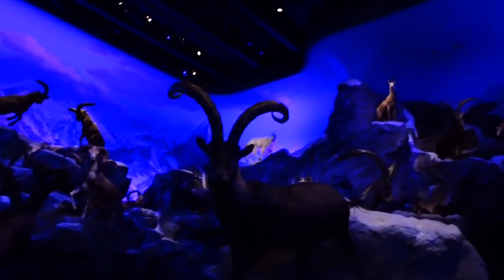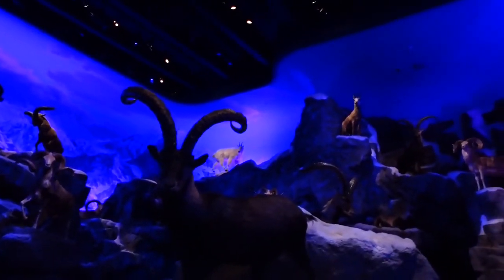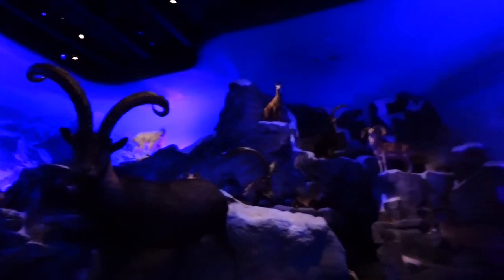Very awesome themed room. It is a little dark though. He's right there. It is very cool. And it's cool how they got the sheep up on the rocks and stuff. And they got these screens all over in here, so you can learn about them.